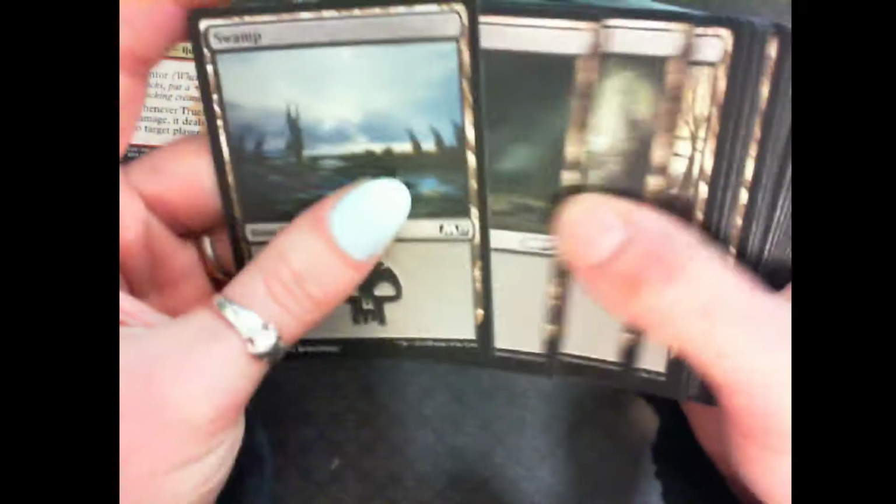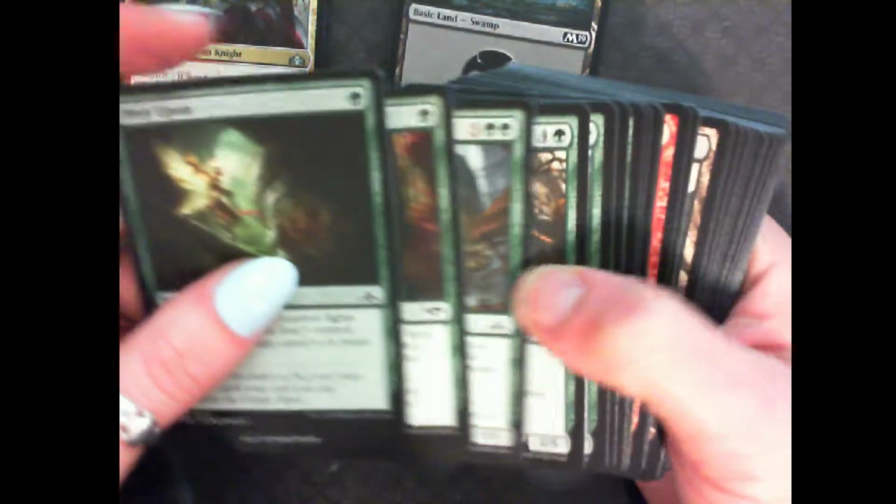It looks like they're relatively sorted by color. Here's some lands, all the swamps. They look like they're all from core. Probably trying to get rid of them because nobody really enjoyed that core set. Yeah, these are all sorted by color.